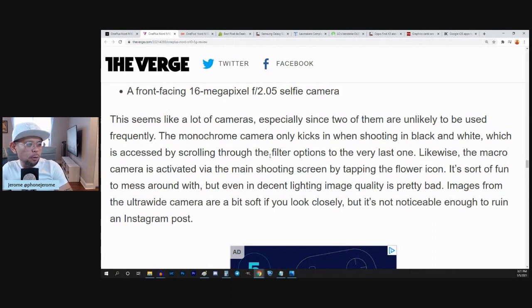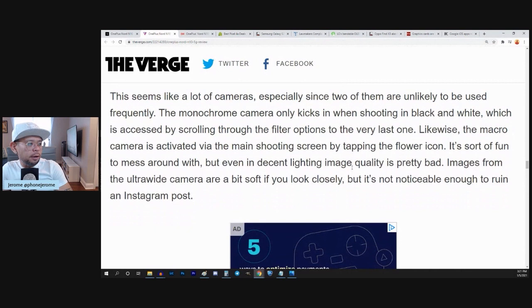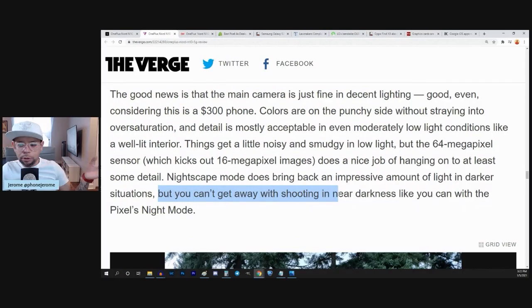The monochrome camera only kicks in when shooting in black and white, which is accessed by scrolling through the filter options to the very last one. Likewise, the macro camera is activated via the main shooting screen by tapping the flower icon. It's sort of fun to mess around with, but even in decent lighting, image quality is pretty bad. But you can't get away with shooting in near darkness like you can with the Pixel's night mode.